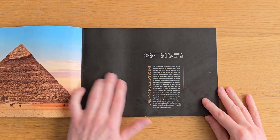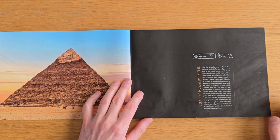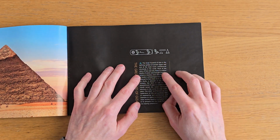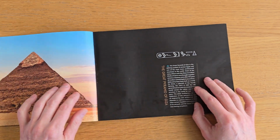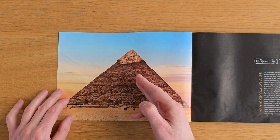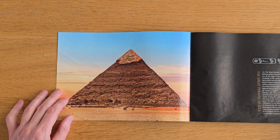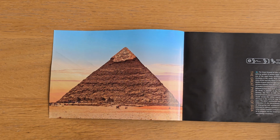As it is in most cases, it starts off with some tidbits, some information about whatever it is depicting. In this case, it's the pyramids. And some interesting facts here. It was made out of 2.3 million blocks. I mean, that's just an insane number to manually haul up the slopes here on the sides. We can't even imagine the monumental task it must have been to create this thing.